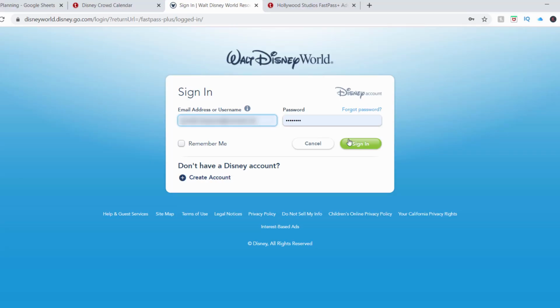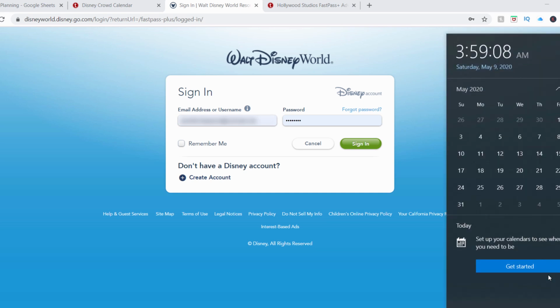Now we're going to watch the clock really closely because we're at 3:59. Sometimes I will even highlight the little clock so I can see it's 3:59 and 10 seconds. My computer tends to be quite accurate, and I'm going to do my sign in as soon as I hit 4 a.m. Just saying that out loud makes it sound pretty nutty, doesn't it? 4 a.m. So we're kind of waiting here. A lot of people like to have a fresh sign in right when the clock strikes 4.